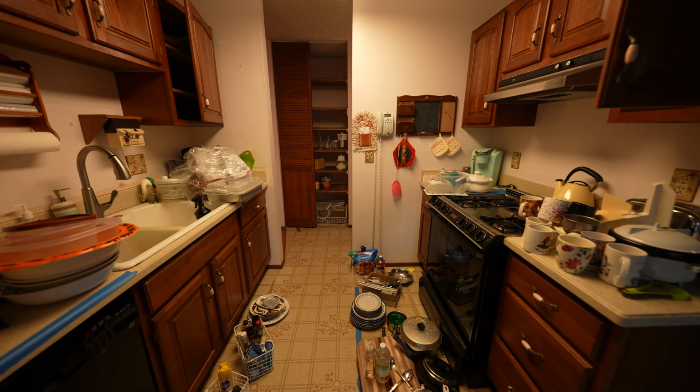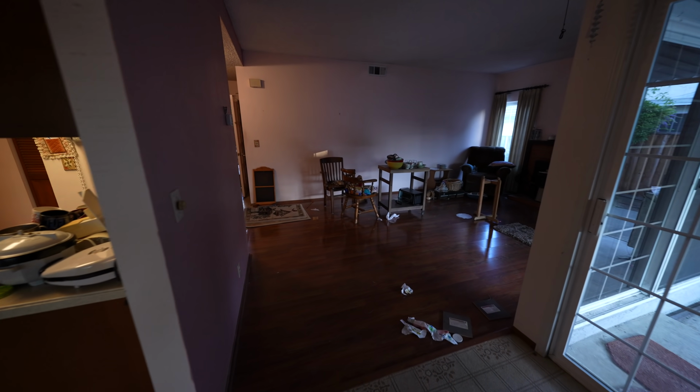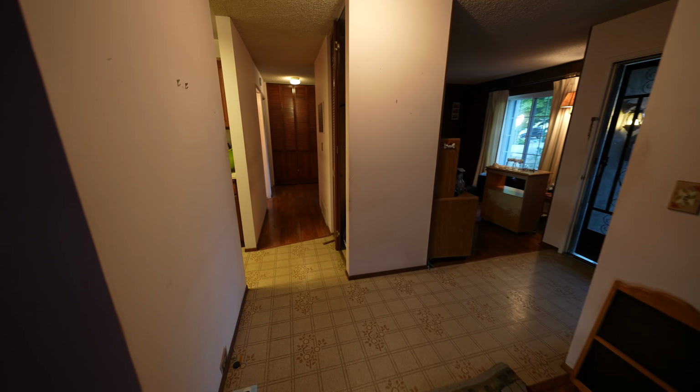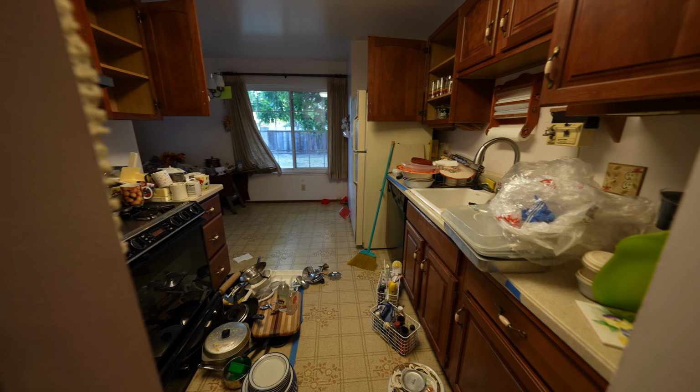This galley kitchen is tiny, but the size is not uncommon in older homes, as the kitchen was more often an enclosed space that was hidden from guests, rather than a center of entertainment in modern homes.